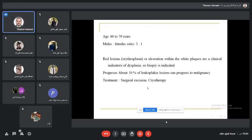Age 40 to 70 years, female to male 1 to 1. Sometimes inside the lesion there is erythroplakia, a red lesion, or an ulcer within the plaque. This gives an indication of dysplasia. Biopsy is very important and indicated. About 10% of leukoplakia can progress to malignancy. It's a high percent. Surgical excision, cryotherapy.